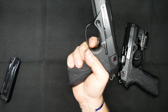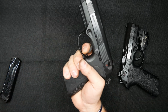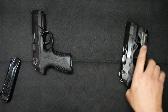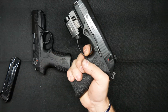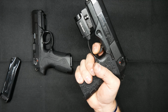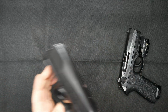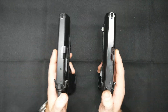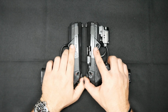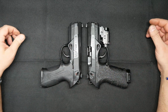Trigger wise, very nice trigger actually. I do like it. This guy feels a little bit shorter in my opinion compared to the stock. Okay. But again, if you guys are looking at one of these, the year is 2024. These guys came out in 2004, so it's roughly a 20-year-old gun.